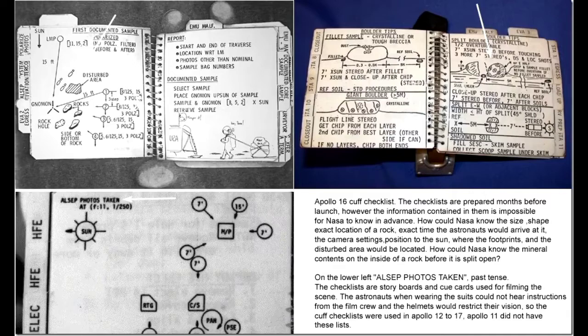On the lower left, ALSEP photos taken, past tense. The checklists are storyboards and cue cards used for filming the scenes. The astronauts, when wearing the suits, could not hear instructions from the film crew, and the helmets would restrict their vision, so the cuff checklists were used in Apollo 12 to 17. Apollo 11 did not have these lists.